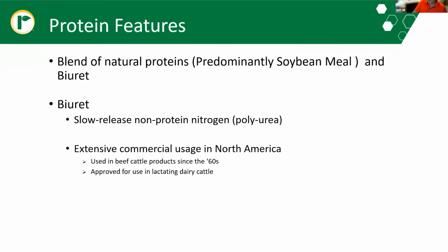Yeah. So the protein side of this is a blend of natural protein, predominantly soybean meal, and biuret. Biuret, for those that maybe don't know, is a slow release non-protein nitrogen. It's basically a polyurea, and it's had extensive commercial usage in North America since the 60s, and it is approved for both beef cattle and lactating dairy cattle.